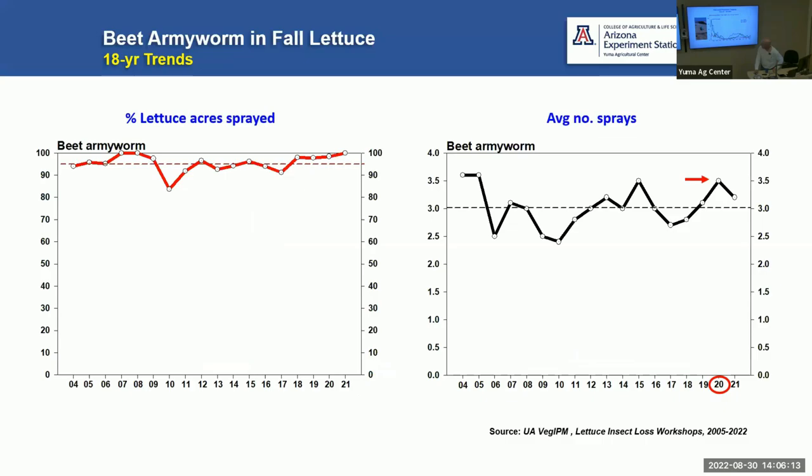Here's that data in terms of armyworm. It's pretty obvious that it's an important pest, because over the last 18 years, over 95% of the acres get treated for armyworm, and on average about 3 times. That's how important that pest is, and how critical it is to management. You can see that 2020, year before last, we saw a little increase last year, not so much.